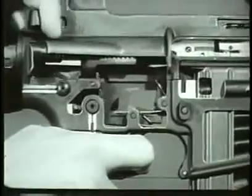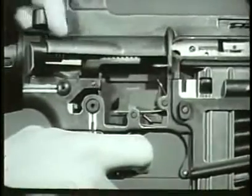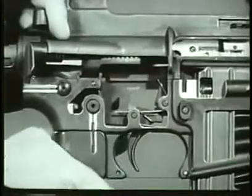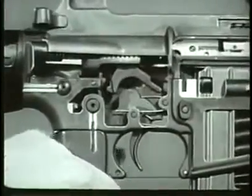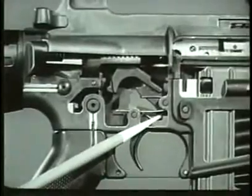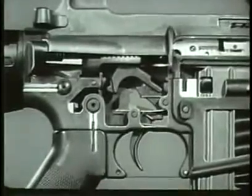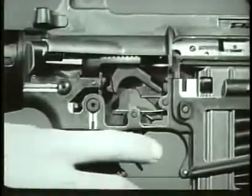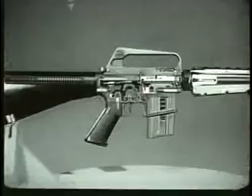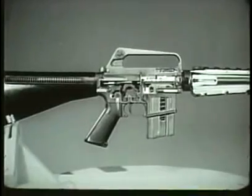As long as the trigger remains depressed, the nose fails to engage the hammer, and automatic fire continues until the magazine is empty. However, when the trigger is released during firing, the nose of the trigger moves up, engaging the hammer. The cycle of automatic fire is stopped until the trigger is pressed again. All other operations in automatic fire are the same as in semi-automatic fire.